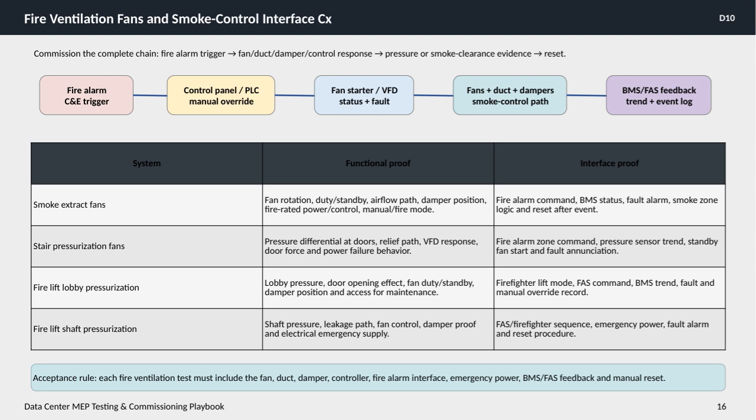reset after an event. We see a clear flow from the fire alarm control and extraction trigger to manual overrides within control panels or PLCs, alongside the fan starter or variable frequency drive status and fault monitoring. It continues through the air handling components like fans, ducts, and dampers, all forming the smoke control path. Integral to this system is the feedback loop from the building management system and fire alarm system, which track trend data and event logs to confirm operational integrity.